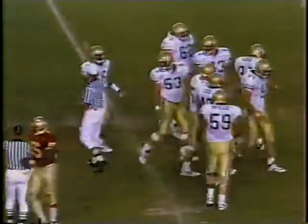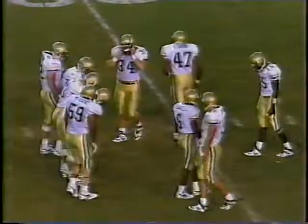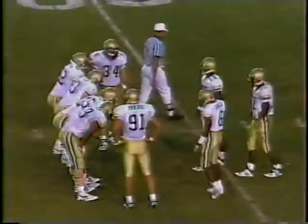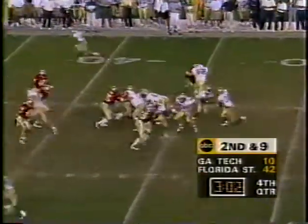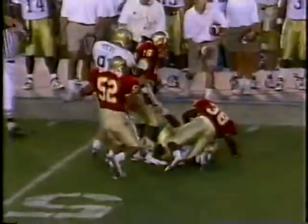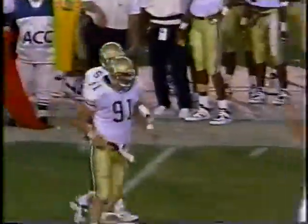And the Seminoles of Florida State will stay unbeaten, but perhaps the more amazing part of their unbeaten record is the fact that they have not yet lost a single game within the ACC since they joined the conference several years ago. They will go on the road in November to both Virginia and North Carolina. And then, of course, the big one will come Thanksgiving weekend when they play Florida over at Gainesville. On 2nd and 9, Stallworth fires to midfield, and it is complete, so it will be first down at 2:55.